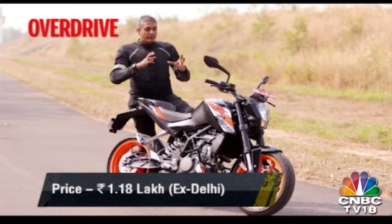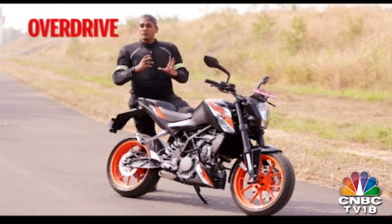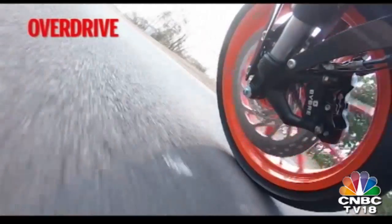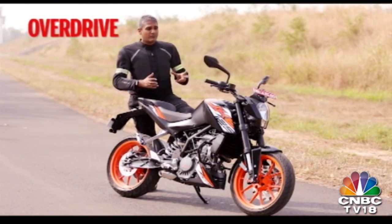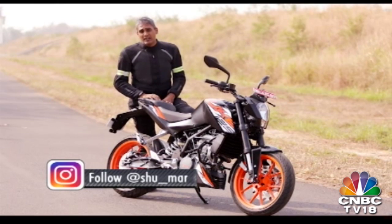But as a package, a frame that does that much with an engine that can only push it so much creates a package that I think new riders will find very friendly to use. And it's got just enough performance too. It gets to about 100 kmph easily. We saw the maximum of about 106, 107 today. I think that's a nicely rounded package. If you can get about 14.5 bhp for about 1,10,000 rupees or something like that ex-showroom, I think you have a nice bike on your hands.